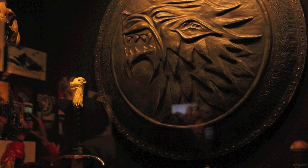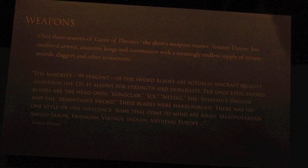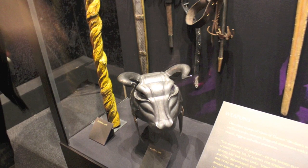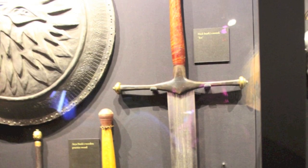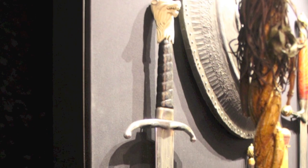When my husband and I saw the Stark Shield, we got really excited because we actually just ordered a replica from valyriansteel.com. We were really impressed by the props. This is Gendry's bullhead helm, and then of course Ice, which was huge. And then we saw Longclaw, and that's really cool because we're both huge fans of Jon Snow.